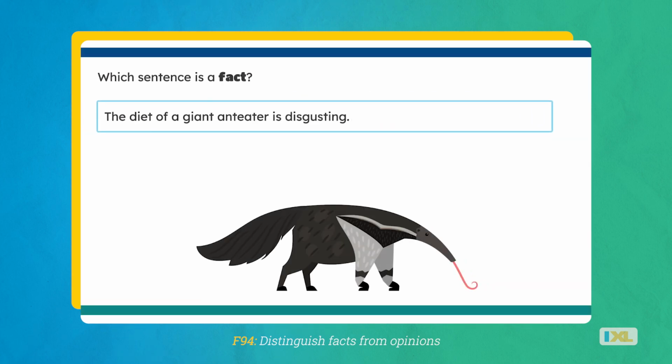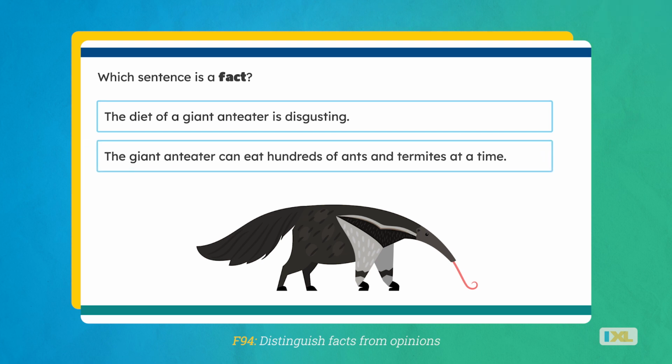The diet of a giant anteater is disgusting. Or, the giant anteater can eat hundreds of ants and termites at a time. People have different beliefs about what's disgusting and what isn't, so this isn't something that can be proven through research or observation. But you can watch an anteater eat hundreds of ants and termites at a time. So the second sentence is a fact.